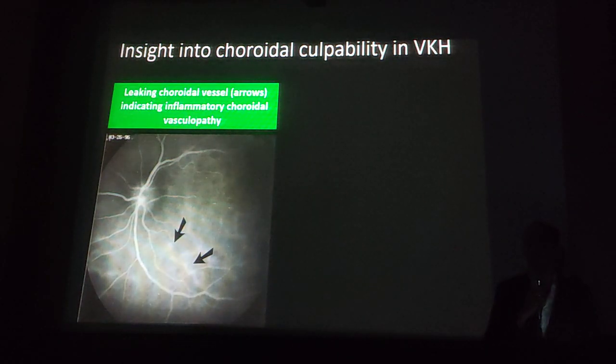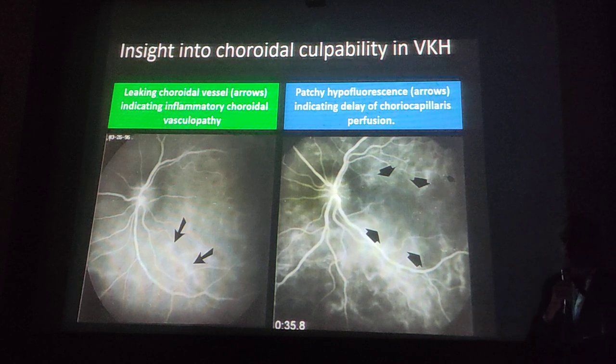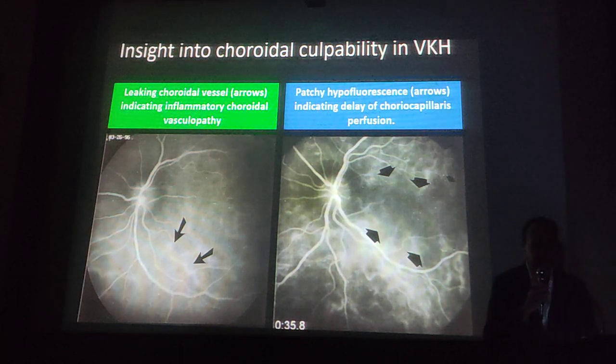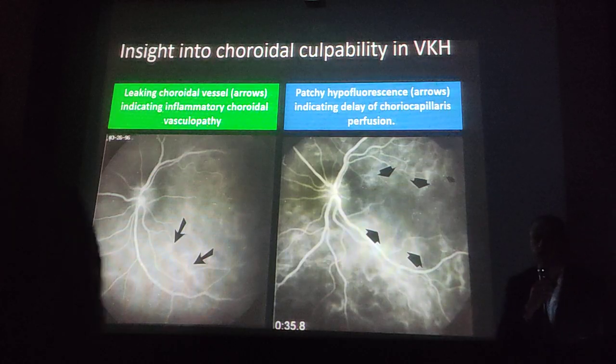So since we know that this is probably a choroidal disease, insight into choroidal culpability in VKH has always been dependent on ICG, which is not available in our country, unfortunately. ICG has detected leaking choroidal vessels, indicating an inflammatory choroidal vasculopathy. However, oddly enough, it has also detected areas of hypofluorescence, which means that there is a delay in choriocapillaris perfusion, or basically hypoperfusion, which is not something that we really equate with inflammation.